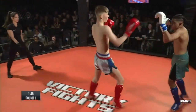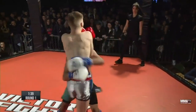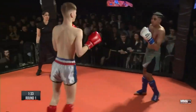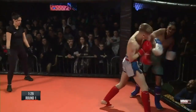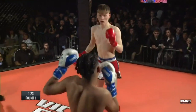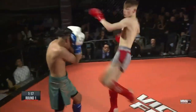Nice work with the legs there. George Taylor in the red corner coming out of the Kenshiro gym. Nice defense by Taylor. Khan catches and fires back. Oh, big bombs there. Good work by Khan. Tries to work on closing that distance.